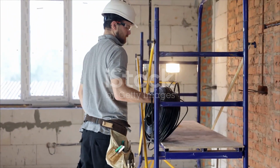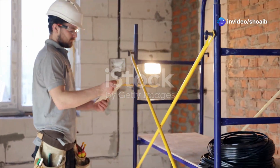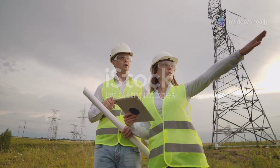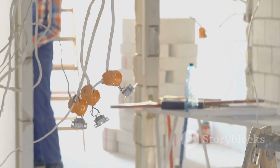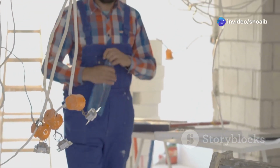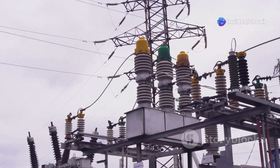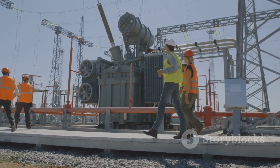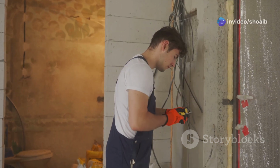External electrical work encompasses all the electrical components and systems located outside the building's perimeter. This includes the infrastructure responsible for bringing power from the utility company to the building and distributing it safely. One crucial aspect of external electrical work is high voltage and low voltage power distribution. High voltage power lines from the grid are connected to transformers. These transformers step down the voltage to a safer, usable level for the building. Low voltage cables then carry this power to the building's main electrical panel.